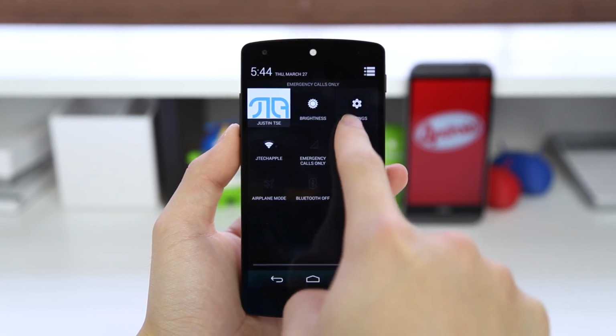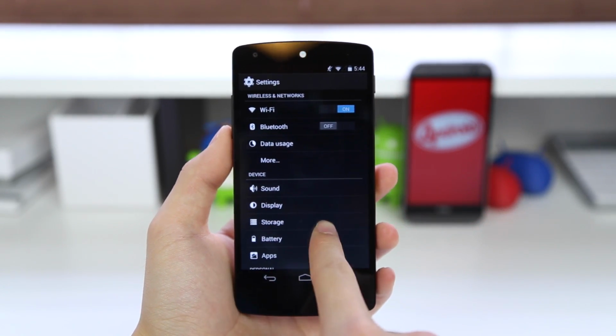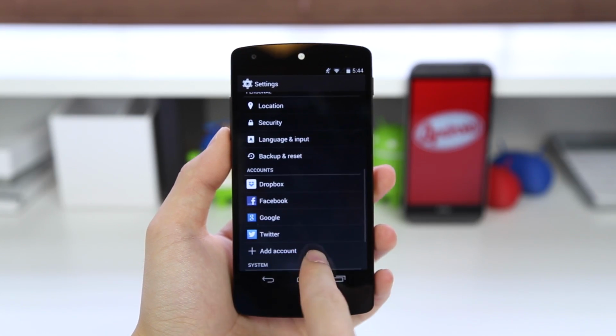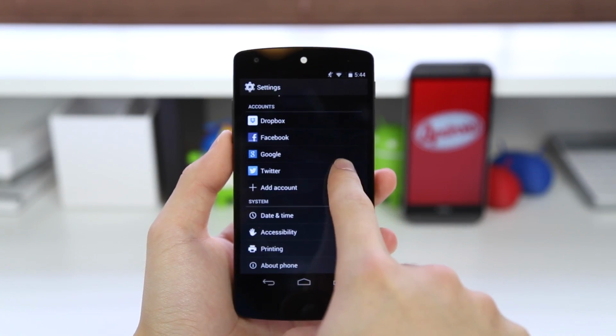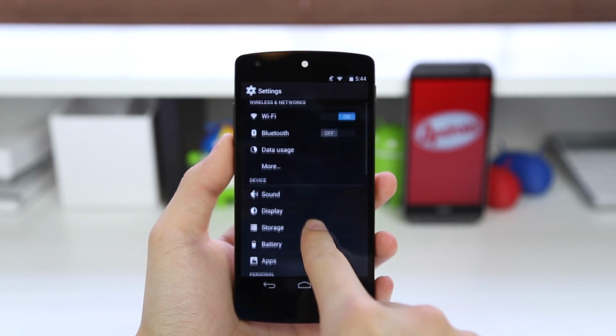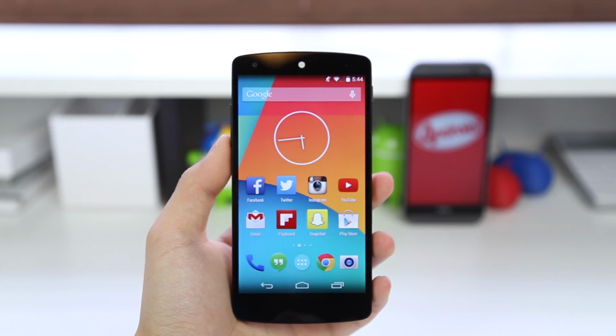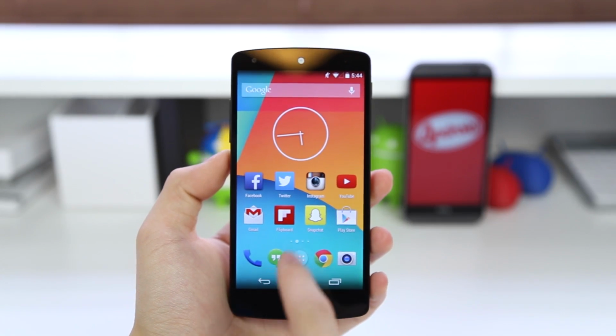I actually really like it. And you can see here there's all your settings, a nice flat look to it, and it's actually kept very simple, and it really comes down to personal preference visually which one you will like more. But the one thing that really bugs me about the Nexus 5 is how big the icons are and how big those buttons are. It just kind of makes the screen feel a little bit smaller.